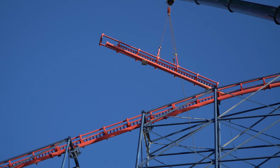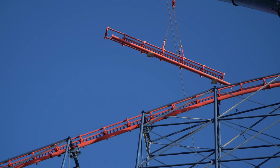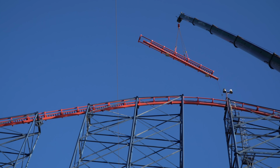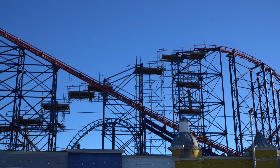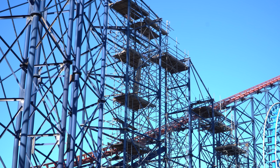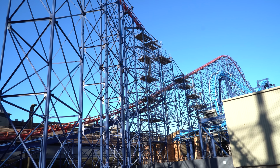And lastly is the big one. The big one, as you may have seen from our video back in December, is having more retracking work done this winter. There was quite a lot of track sections taken out a couple of weeks before Christmas. The new track is not yet on site at Blackpool Pleasure Beach. However, the progress with the new track, as far as I know, is really good. It's coming on really well, and it will be delivered well before the new season starts.